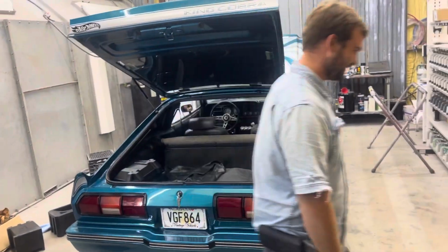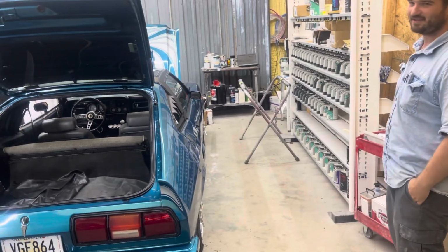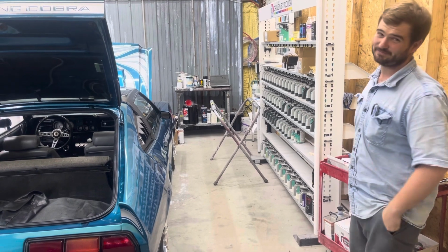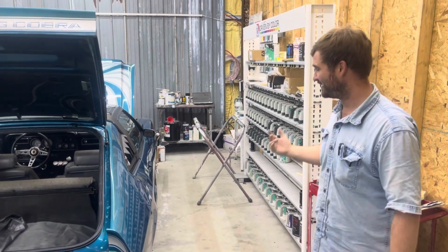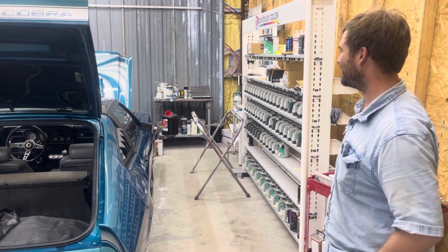It's a 1978 T-top factory 302. Not sure if it's factory straight shift or not, or if that's been added. I'm not totally sure about that, but it is a factory 1978 Cobra Mustang T-top V8 car.